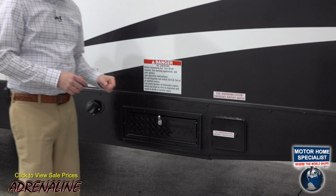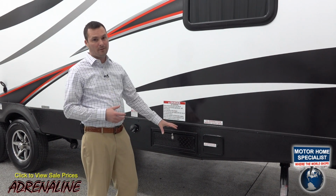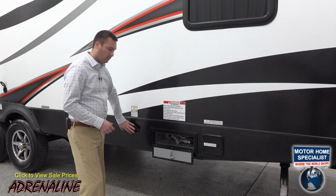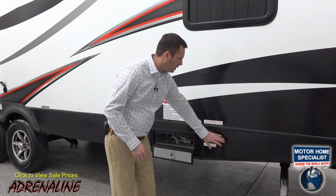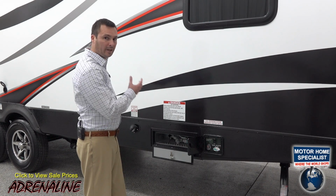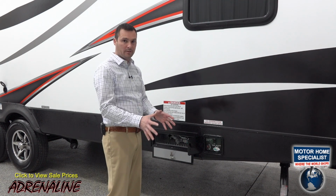Okay, back here in the corner is the mobile filling station. Every Adrenaline comes standard with the 30-gallon fuel tank, a hose with a gas fill nozzle. Right here is where you fill it from the gas station. Inside this door is your on-off switch and your gas gauge telling you how much fuel is left in your tank. Now remember that the generator up front will also pull fuel from this tank, so you've got 30 gallons of fuel for either your generator and or your toys.